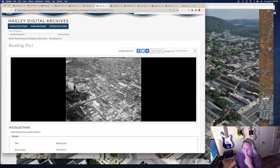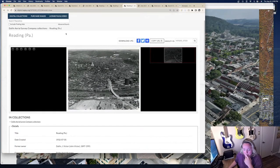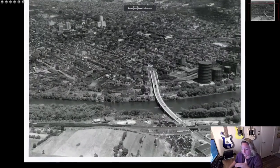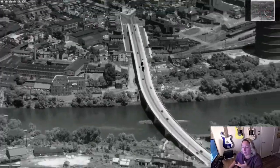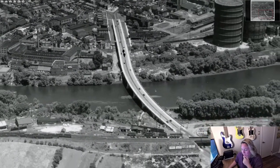Okay, where was I? Oh, up here. So that's the same year. Let me see. That's where I was. Okay, here's a cool one. 1932. Yeah, it gives you a really good perspective of what was there. You can see people walking around. You see the little 1930s cars driving over the Bingaman Street Bridge.